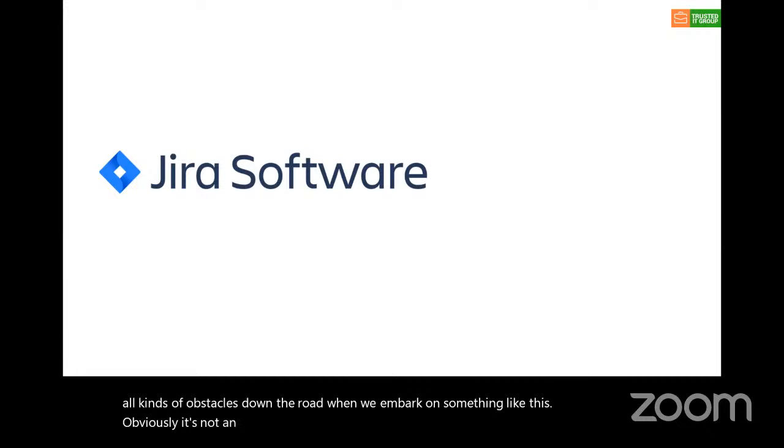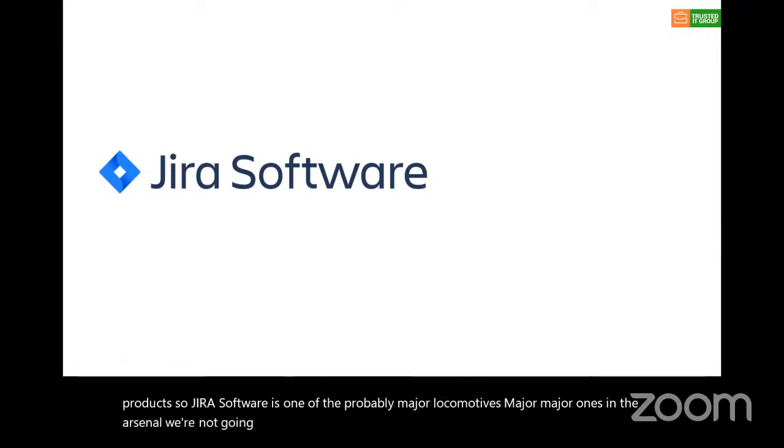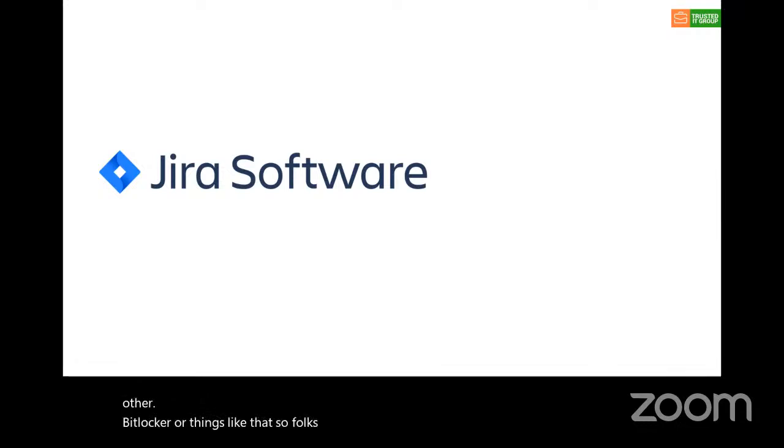So we start with Jira. In particular, Atlassian has all kinds of products. Jira software is probably one of the major locomotives in the arsenal. We're not going to review anything else other than Jira software. However, some of you would argue that part of the process, we also have Confluence and other tools like that. Folks who are more familiar with Jira would be able to expand on that. Focusing on Jira software specifically.